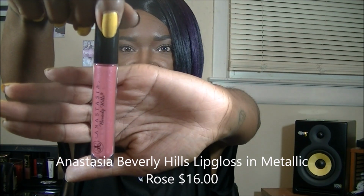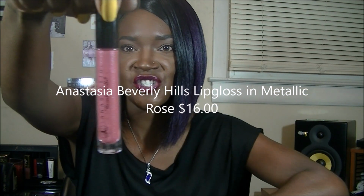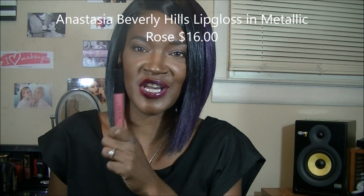Again, this is another one from Anastasia Beverly Hills, and this is in the shade Metallic Rose, and this is yet another beautiful color, and the name pretty much is self-explanatory. It's a metallic rose color. It's gorgeous. And again, I think this is going to be flattering on all skin tones and look good either by itself or over a lipstick. So that's just another option for you. And I think these are around $16 maybe, which is a little pricey, I know, for a lip gloss, but so worth it.